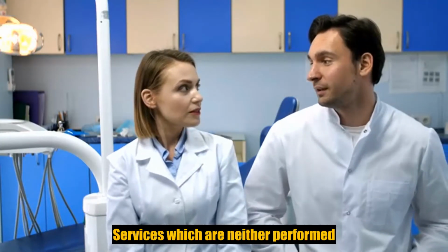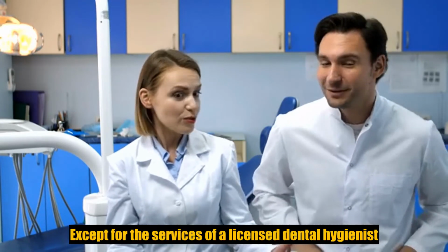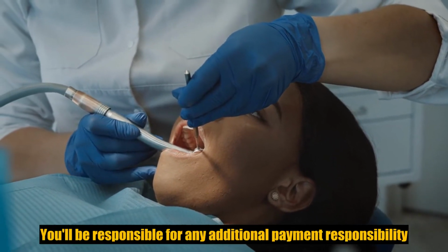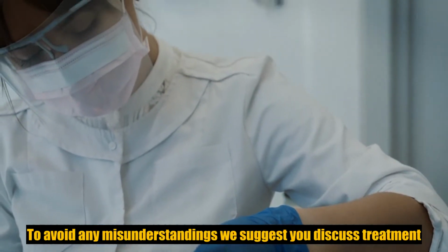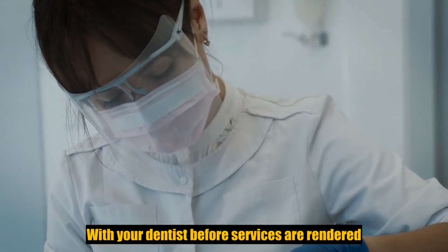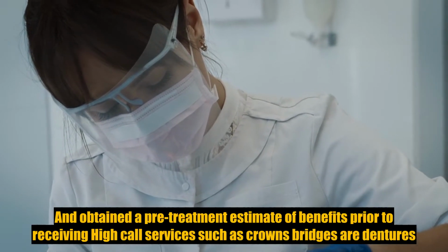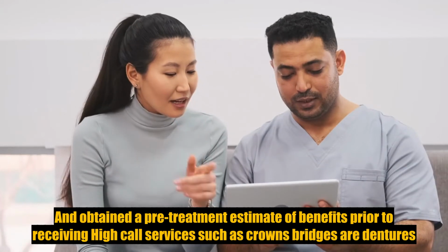Services which are neither performed nor prescribed by a dentist, except for those services of a licensed dental hygienist which are supervised, and if it is based, you will be responsible for any additional payment responsibility. To avoid any misunderstandings, we suggest you discuss treatment options with your dentist before services are rendered and obtain a pre-treatment estimate of benefits prior to receiving high-cost services such as crowns, bridges, or dentures.